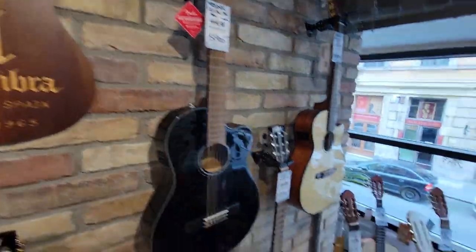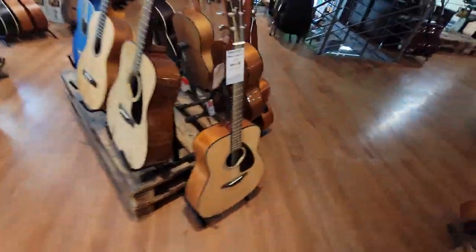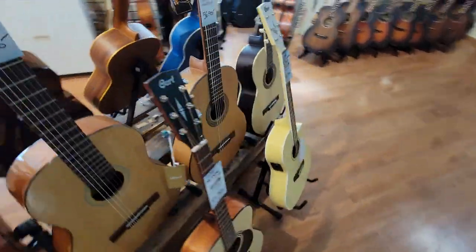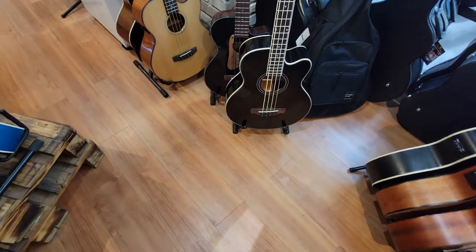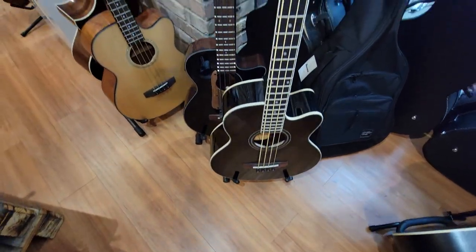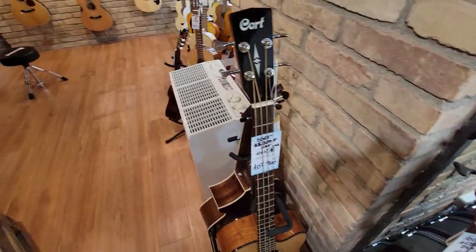Alhambra. All right, let's keep moving. I'm gonna go check out the keyboards real quick, and I gotta head out of here. But I gotta come back here, maybe on Monday. Spend a little time in here. Look at the acoustic basses. Very nice. Ibanez. And Cort.